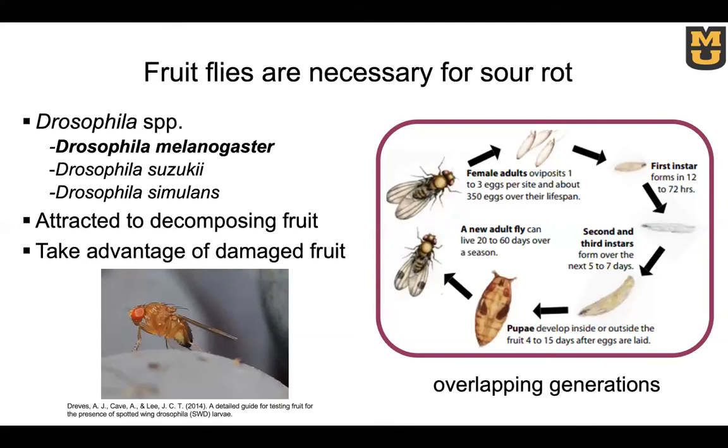Fruit flies are necessary for sour rot, and this can include a lot of different Drosophila species. The main species would be Drosophila melanogaster, which is attracted to decomposing fruit and takes advantage of damaged fruit. Other species are also important, such as Drosophila suzukii, Drosophila simulans, and many others. However, Drosophila melanogaster are mainly found on sour rot clusters that are experiencing severe symptoms late in the season, and they prefer these damaged berries.